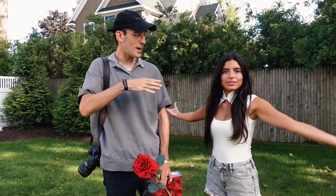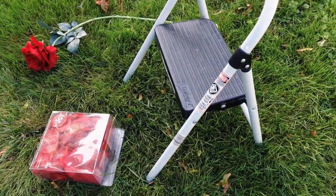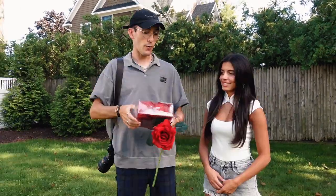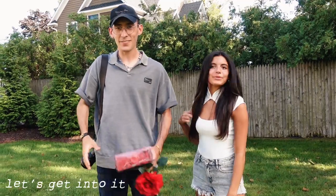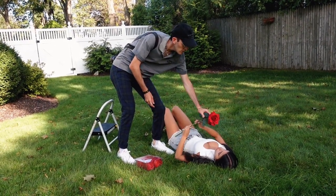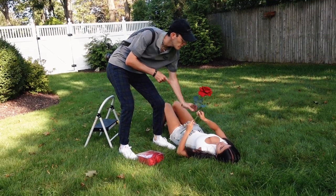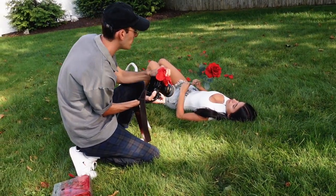Okay, so Isabella changed into her first look. We just have this simple white top. We have these rose petals and then a fake rose here. Oh, I love it. A step stool so I can get even taller than I am. We're gonna drop these over her while she lays on the grass. Let's get into it. And you can have it like this way. Bring the rose down.